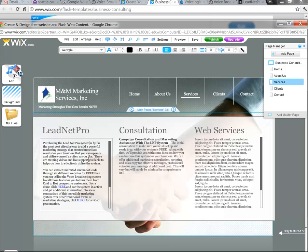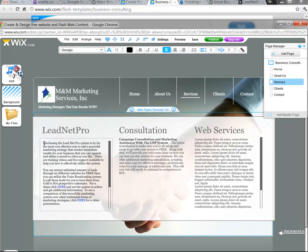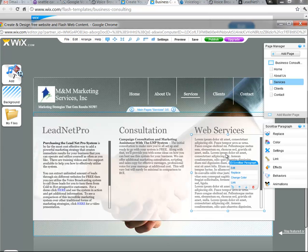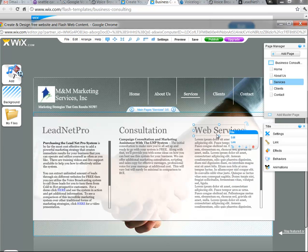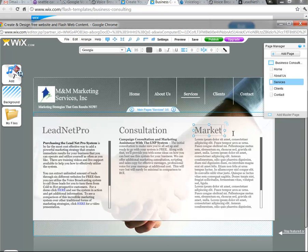By far the most cost-effective way to add a powerful. Okay, so I'm going to do this. Go ahead and edit. Move this guy here. Okay, and then here, I'm going to go ahead and put on here marketing. Oops, edit. Marketing. You know what, I'm going to go ahead and shrink this. Since we're having a little problem with size here, I'm going to go ahead and just make it fit.